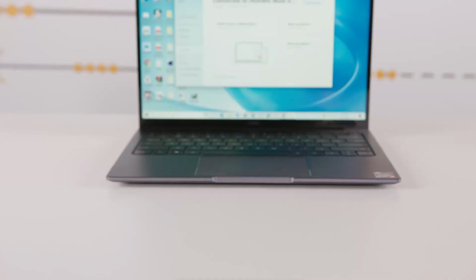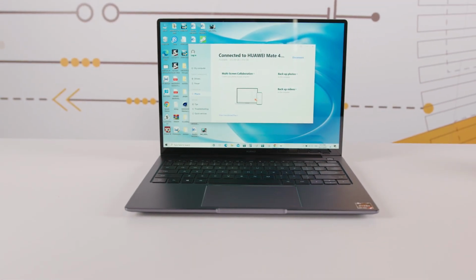Because, let's be fair, its competition is ferocious and experienced. After having dabbled in the laptop manufacturing realm for just 4 years, can Huawei actually stand out against the big names? Stick around and let's find out what Huawei's MateBook 14 2020 has to offer.